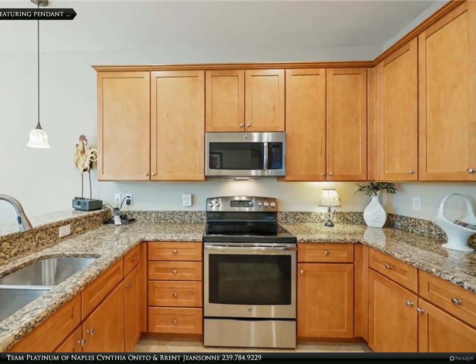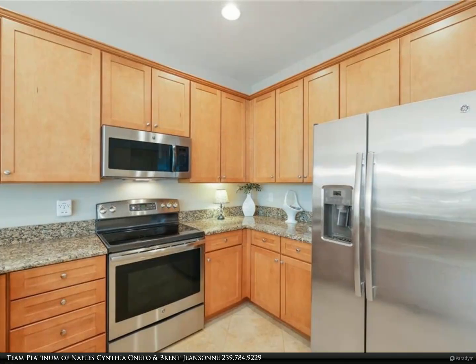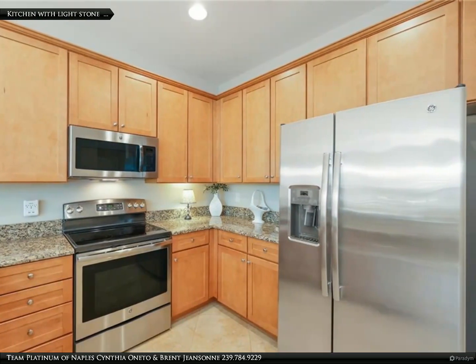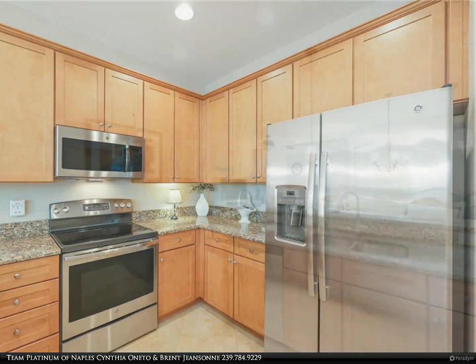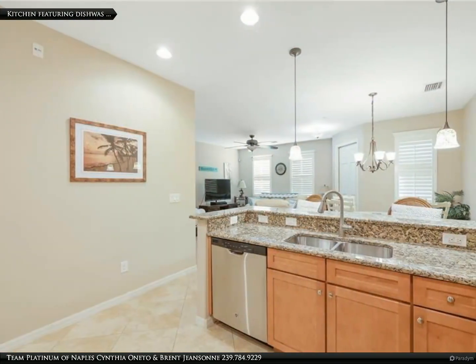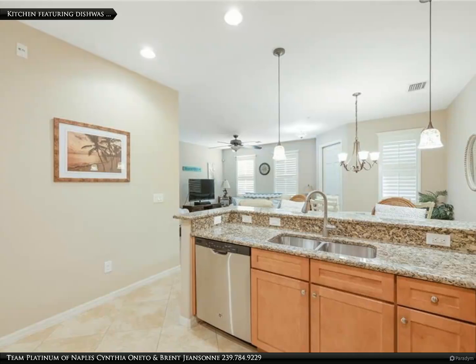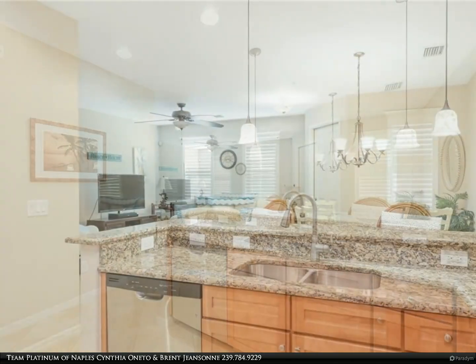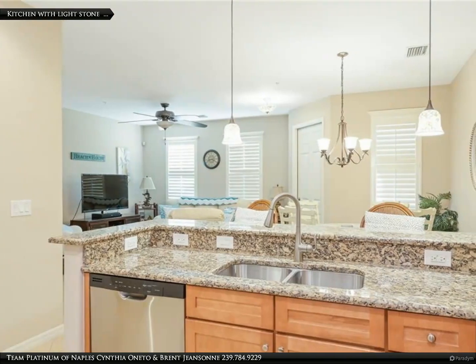volleyball, and tennis courts. Only 15 minutes to the most beautiful white sugar sand beaches in Naples or Marco Island, Florida, you will discover some of the best fine dining, shopping and sports venues Florida has to offer. Adjacent to there are multiple restaurants, pharmacies, banks including Lowe's and Walmart nearby.